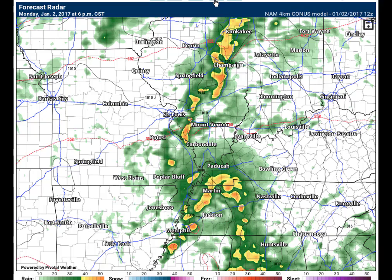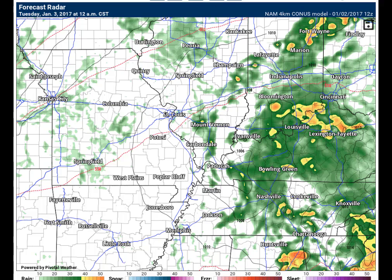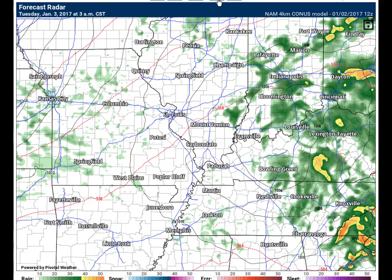We move into the 9 o'clock hour tonight and then midnight, and you see the bulk of the precipitation exiting off to the east and northeast. And that leaves us with some clouds and maybe some showers, maybe clearing late tonight as well.